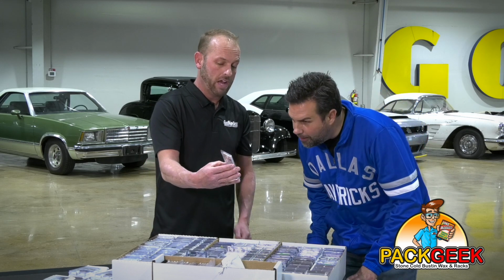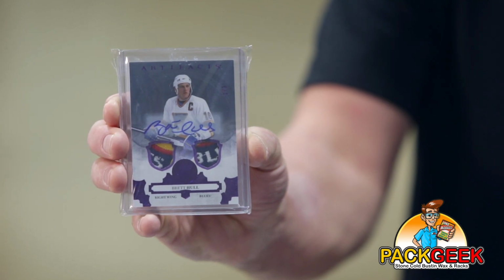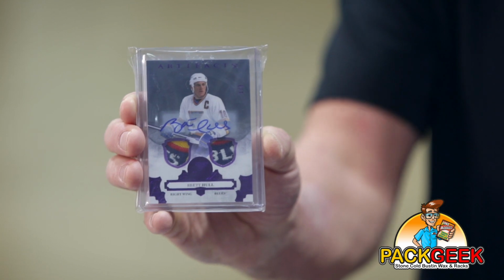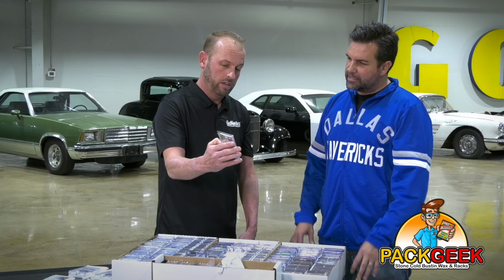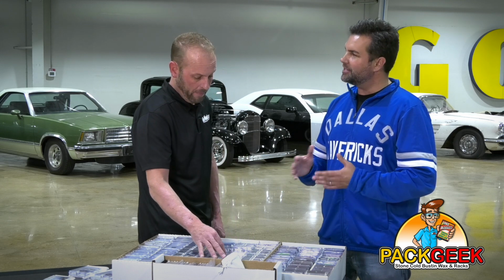Artifacts. Dual patch numbered to three. You see that autograph? One? That is, man, those are cool patches. Yeah, just when you can get any kind of unique cut like that, especially off the Blues stuff, because a lot of his stuff is Detroit or Dallas. So it kind of bums me out sometimes when they have patch cards and they don't use a recognizable piece of the jersey.